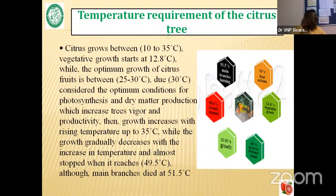Coming to temperature, though it's a climatic factor, it has a drastic influence not only on growth but on the performance of the entire tree, like flowering and fruiting. Citrus grows well between 10 to 35 degrees centigrade. Vegetative growth starts at 12.8 degrees centigrade, while optimum growth of citrus is between 25 to 30 degrees centigrade. So 30 degrees centigrade is considered optimum for photosynthesis and dry matter production, which increases tree vigor and productivity. Growth increases with rising temperature up to 35 degrees centigrade, then gradually decreases with further increase and almost stops at 49 or 50 degrees Celsius.